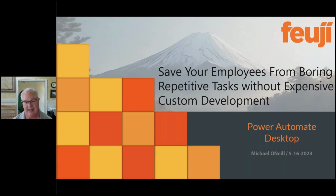Yes, they can work together. Yes, they do some similar things, but I want to make sure you understand that they're two different kinds of solutions, two different tools in your tool belt, if you want to think of it that way, when you're building out custom applications. And I'm just gonna break all the rules right here and just start out.